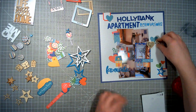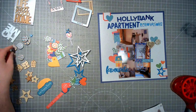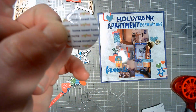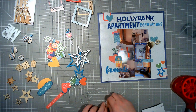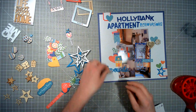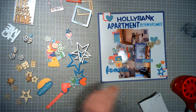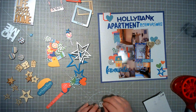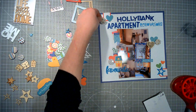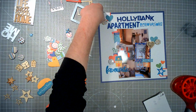Okay, so I've got a little one there. These are the Flair from the Home Sweet Home collection, which is perfect for this layout. And some gorgeous Flair that says Home Sweet Home repeated. Just doesn't focus very well, I'm afraid. So I'm just going to dot a couple of Flair about, pushing myself with that aim. Let's just pop on there.